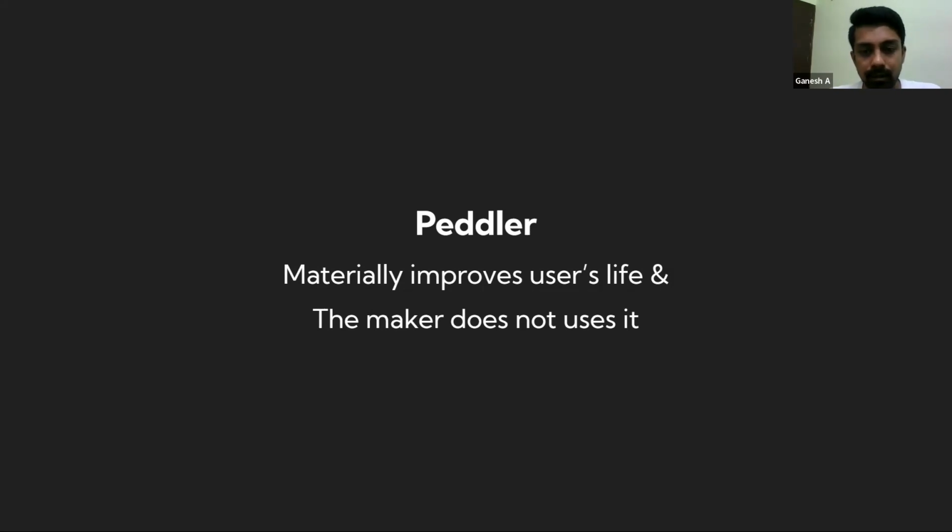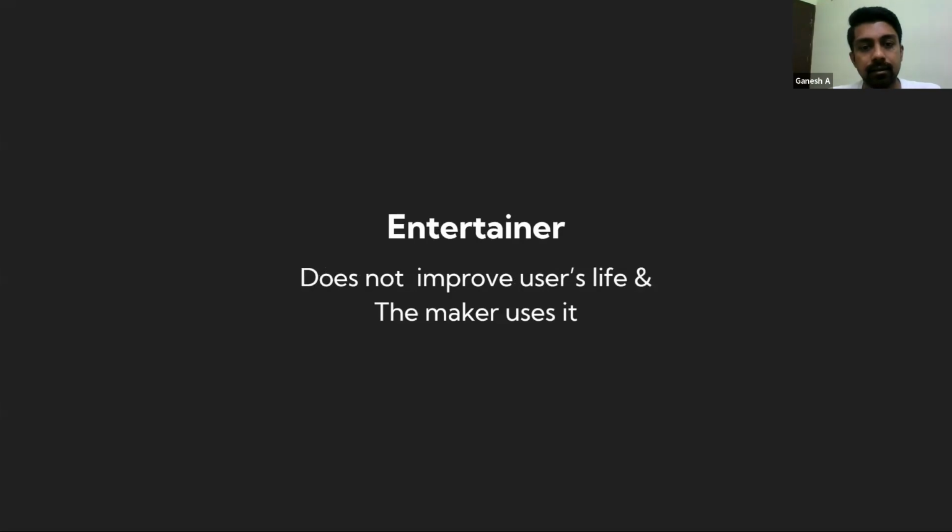So this is the peddler category, and the next category is the entertainer. It does not improve the user's life, but the maker uses this product or service. Basically, this falls under the arts or entertainment theme. It could be a book, a movie, a song, or a video game, whatever it is. If you go to the next slide, we have an example.